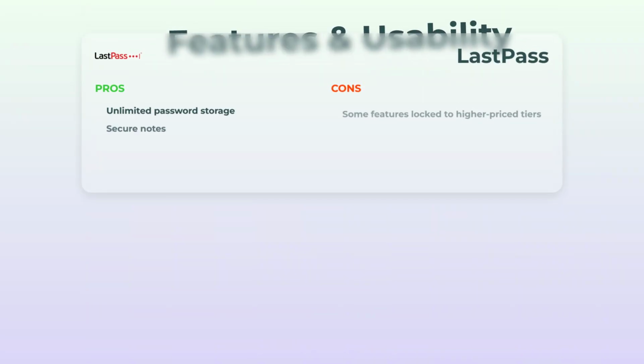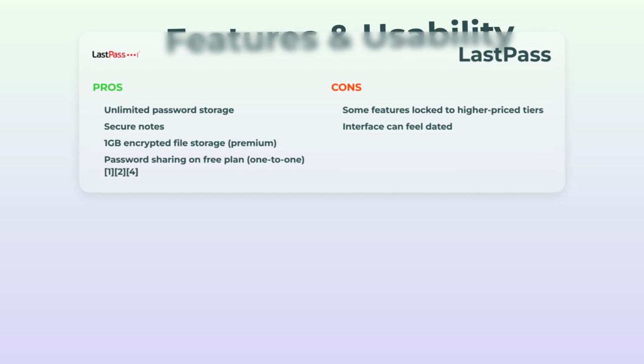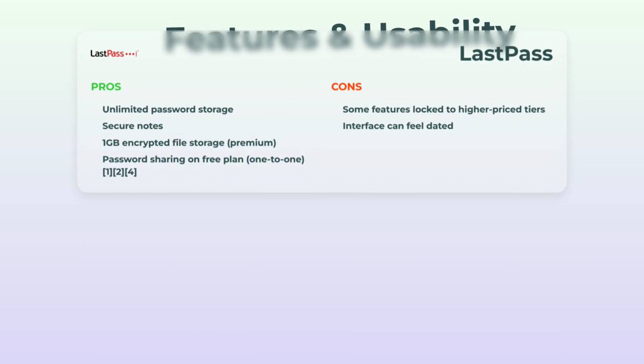Features and usability. Okay, there's a lot happening here. LastPass gives you unlimited password storage, secure notes, and encrypted file storage. Plus, you get one-to-one sharing even on the free plan. But yeah, a lot of the cool stuff is locked away unless you pay extra. And the interface sometimes feels like it's straight out of 2017.